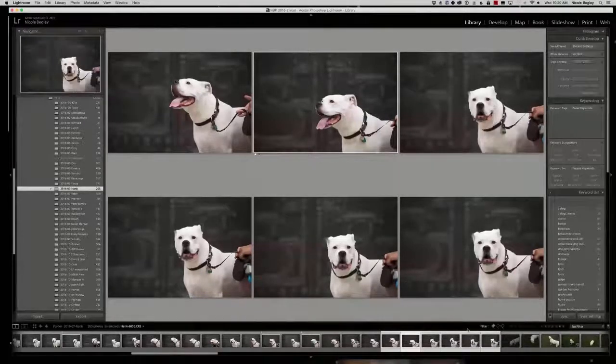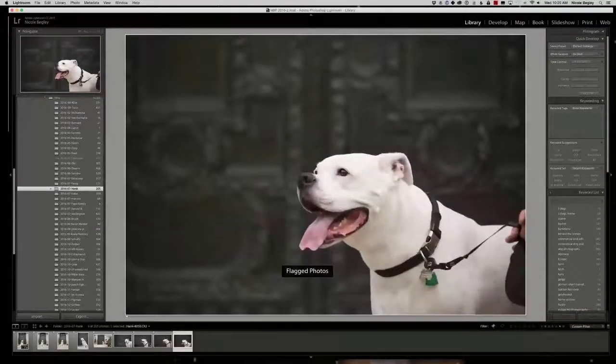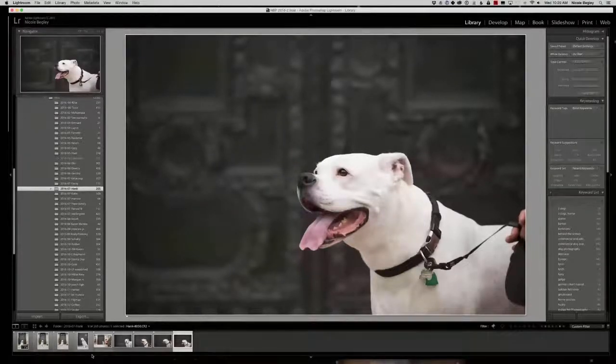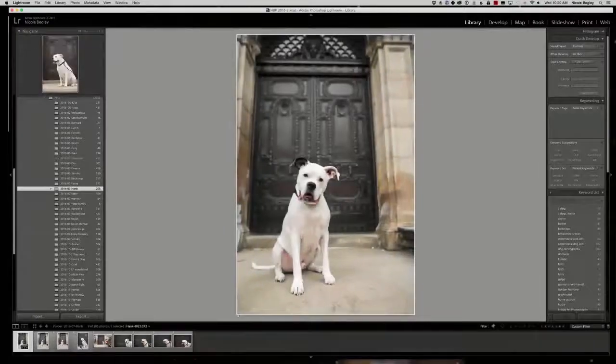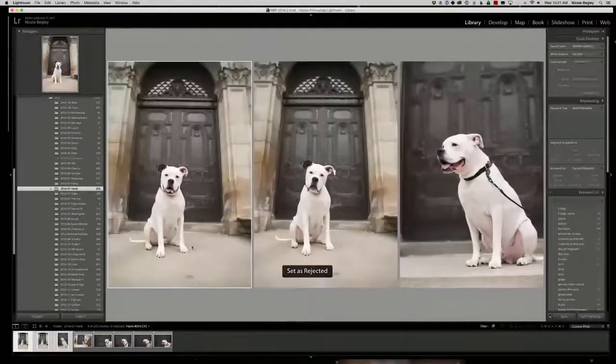So round 2 is time for the Hunger Games of culling. We go right down here, this bottom right-hand corner, to filter, and we are going to filter and see just our flagged images. These are the images we picked from that first round. Now I don't pull up only 4 or 6 at a time. I pull up like images. So I will pull up all the images of the dog at the door, and this one's pretty much the same as the other one, so I'm going to select it and hit X to reject.